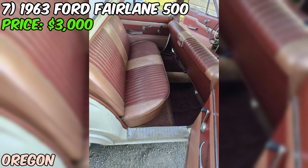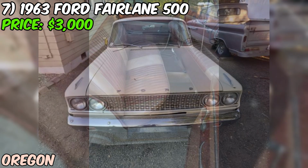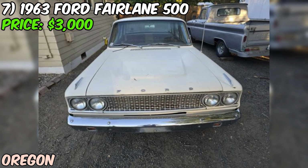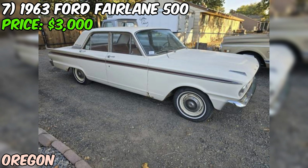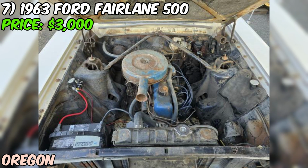But let's be real. The lack of brakes is just a minor hiccup when you're talking about a car that's been so well preserved over the years. This Fairlane is 100% bone stock and original, which is a rare find in today's world of modified and customized classics. And can we talk about the fact that this car was literally driven by a little old lady? You know that means it's been treated with the utmost care and respect throughout its life. It's not every day you come across a classic car with such a heartwarming backstory.